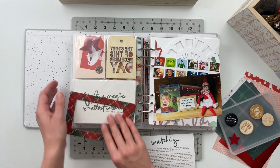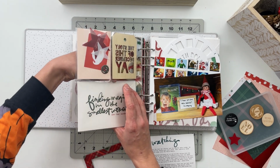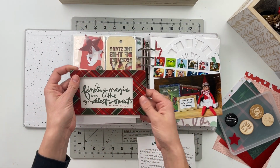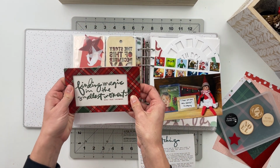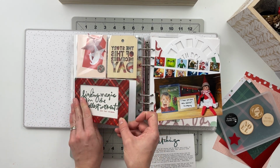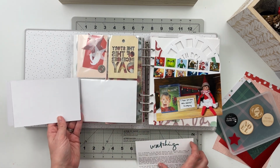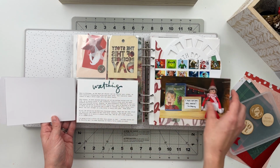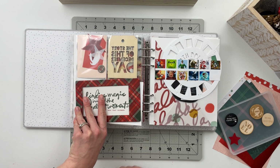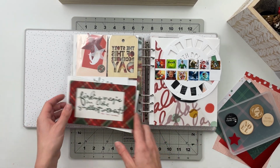And then this card that I have here, it says Finding Magic in the Smallest Moments, fits perfectly in the window of this piece right here. So I'm going to have that be on the outside. Then my plan is to create the interactive piece so this can fold out, and behind it will be some journaling and then an additional photo right here. So then that will close up and you won't see it unless you actually open it here. So that is my plan for today.